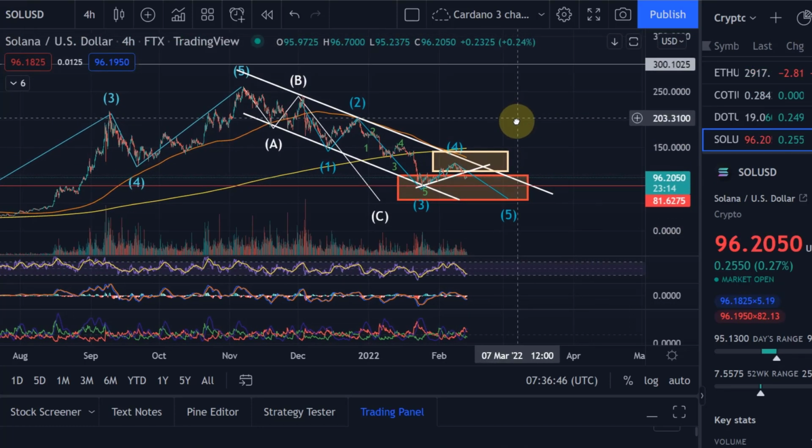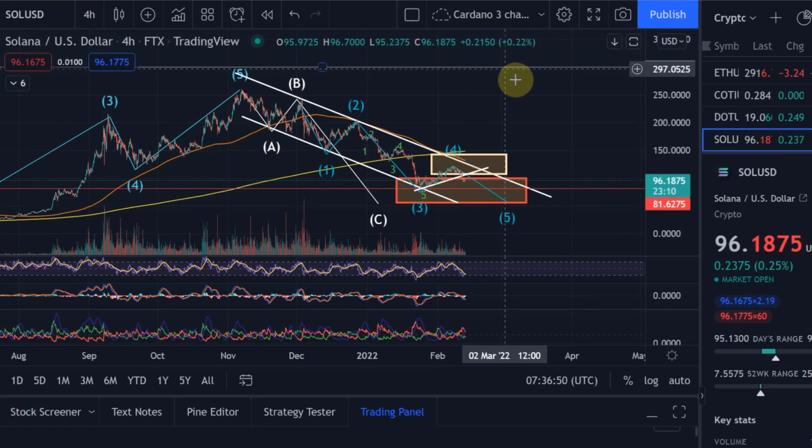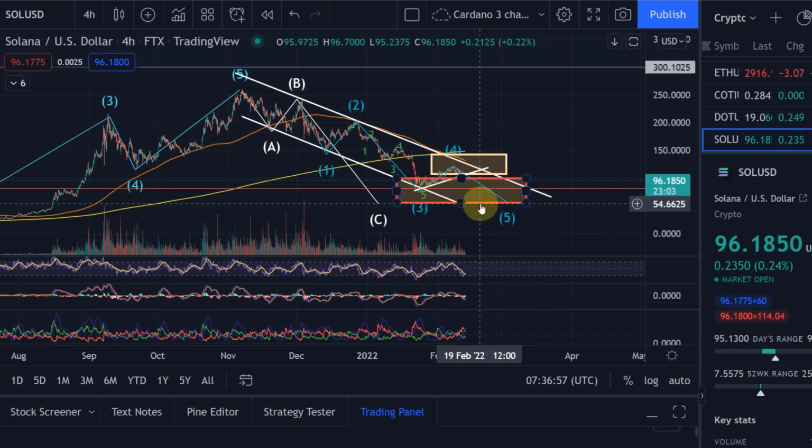I think we could see here a Solana price of $650 in the next major wave up. That would be the wave 3. This here was a wave 1, 2, then the 3 is coming. Wave 3 should be a fast start, ideally.